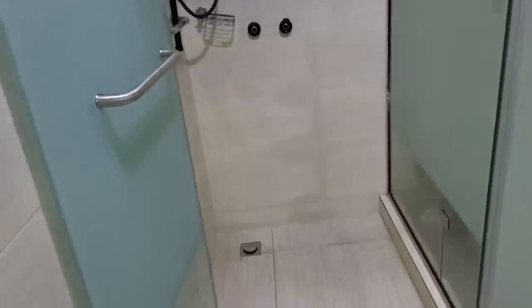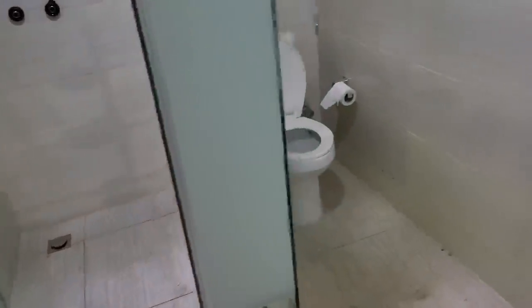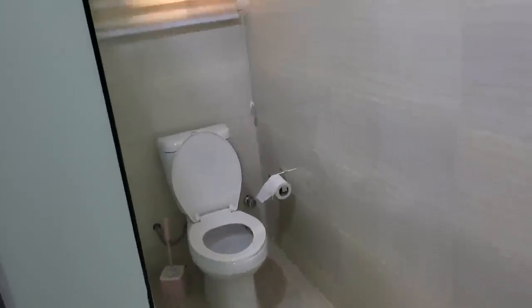That's something I really appreciate. That is why we always demarcate that shower area. Water doesn't have a way to come in. They will never come here. That's why you see this platform.